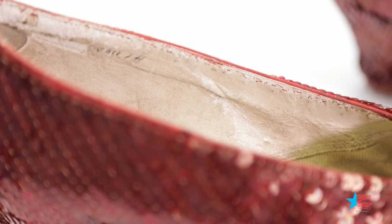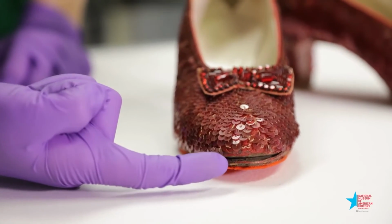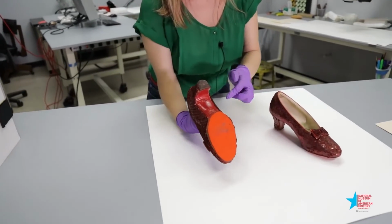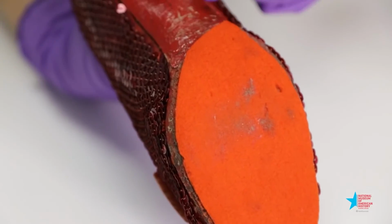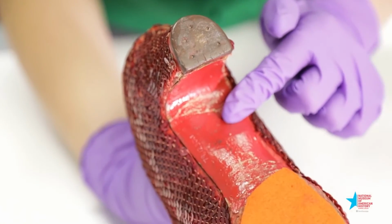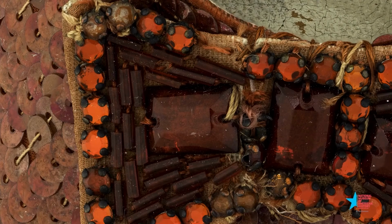Now the shoes are 80 years old actually this year, and they have a lot of wear from being danced and worn during the filming. The Smithsonian's pair of shoes are very special in that we have orange felt on the bottom. And this felt would have been used in dancing and walking scenes so that you wouldn't have the echo on the yellow brick road in the plywood sets.